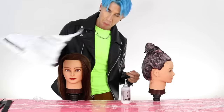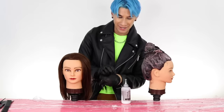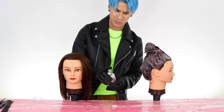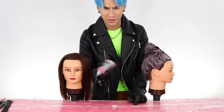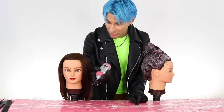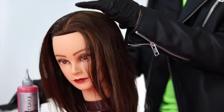25 minutes. Apparently, this only has to be on the hair for 25 minutes. I'm guessing that's because there's such a high level of ammonia that it doesn't need to be on the hair for very long. Because 25 minutes is an absurdly short amount of time for hair color to be on a head. But we're gonna see. And I'm gonna try to apply it with just this bottle because that's how people at home are doing it. This feels wrong, but let's see what happens, guys.